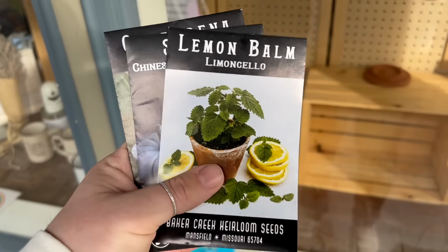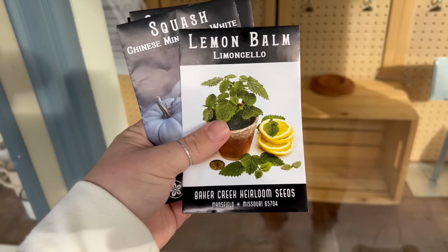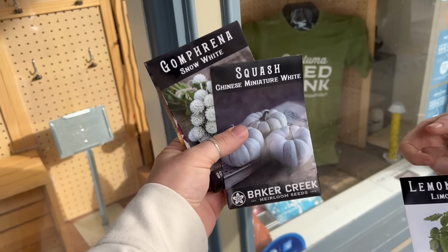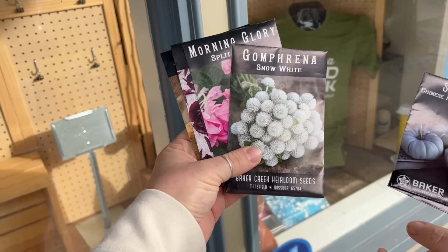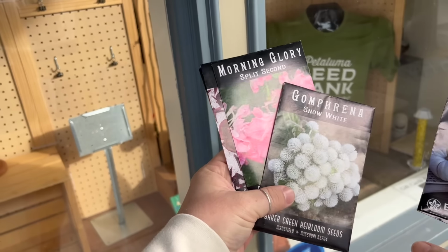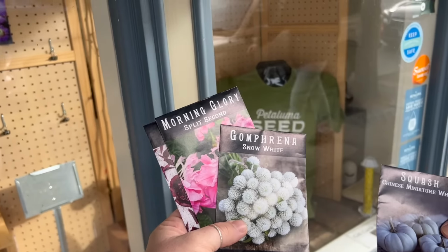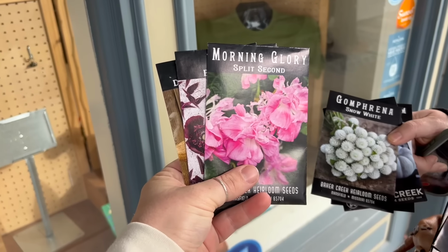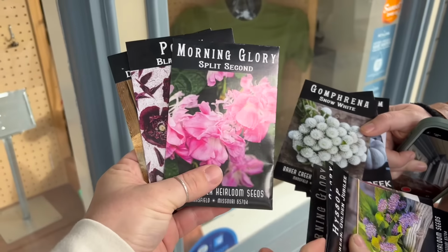Okay, so we got some good seeds. I got the limoncello lemon balm. I got some squash, Chinese miniature white, little tiny pumpkins. And then I got some gomphrena, Snow White. I love this gomphrena. Can I have some? No, you should have bought your own. Yes, you can. And then we also got Morning Glories. We both got these packets. Perfect. This is gonna be so pretty.